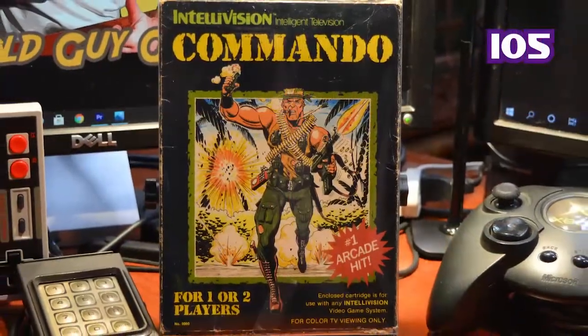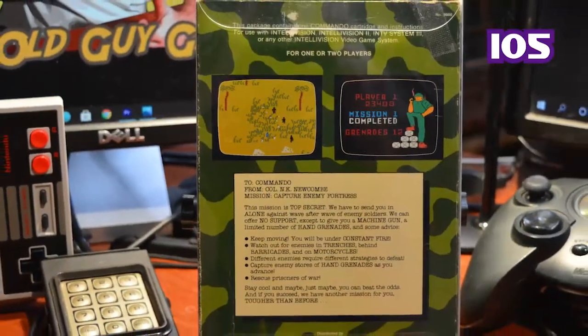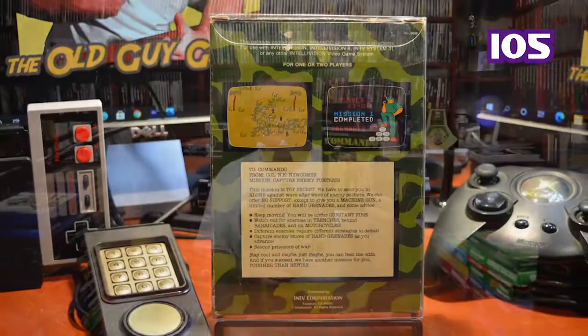Now, the next one's an arcade game that we all know. A lot of people don't know what came out on the Intellivision, frankly, but that's Commando. Again, got to take a quick look. This was by INTV Corp, right towards the very end. These are the harder games to get. I have only seen that once or twice, ever. Very hard to find games, even at a big convention.